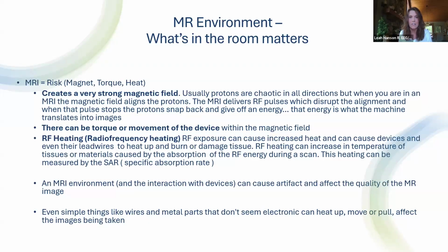And then on top of the magnet and the torque, you also have heating. You've got RF heating. You've got radio frequency energy in there, and this energy is high and intense in this environment. It can be absorbed by anything in that environment. So what's in the room matters, because you could send something in that's not magnetic and think, oh, this is safe, there's no metal in there. But it doesn't have to be metallic to be a danger to the patient or to staff or whoever it might be. If it absorbs energy, it can actually burn tissue. And it'll burn the tissue wherever that device is touching the patient. In our case, of course, with EEG, that's where our EEG leads are connected and applied to the patient.